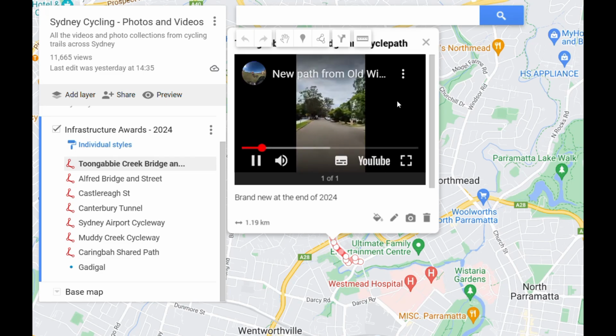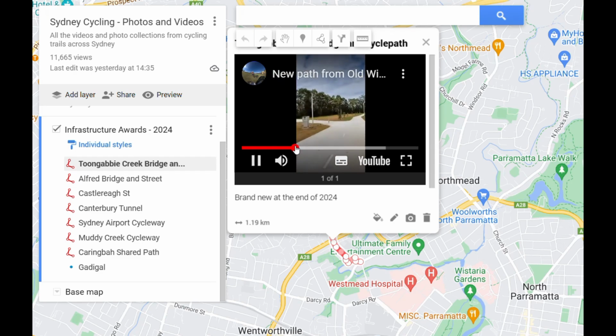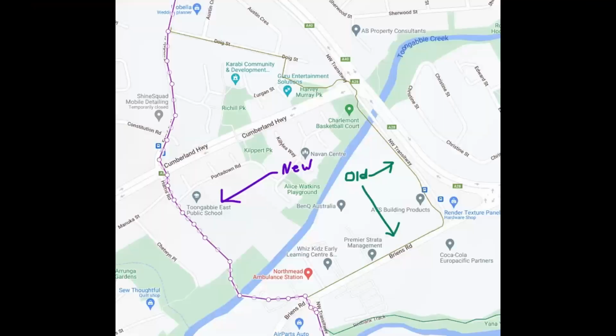Remember that stretch along Toongabbie Creek? Busy, kind of dangerous. Well, say goodbye to all that. Seriously. The new bridge is amazing. 75 meters long, right across the creek. You can even stop and take in the view. It's a crucial part of the Parramatta T-Way project, too. Oh yeah, the T-Way. It's all about getting more people on bikes in Parramatta. Exactly. And this bridge is a big step in that direction.